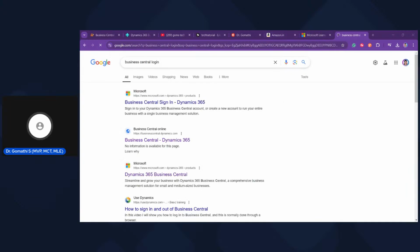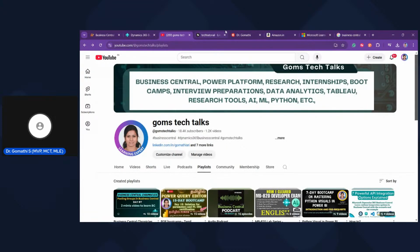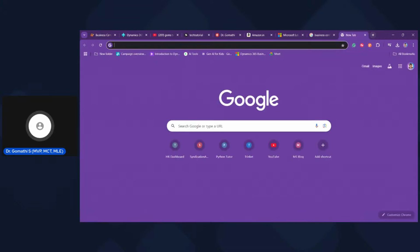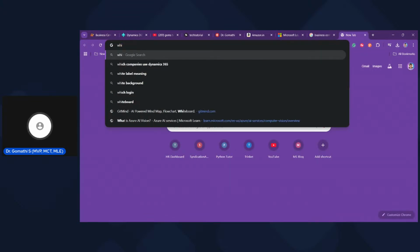What is that organization or school account? I'll copy this link and paste it in the chat. If you want, you can try to log in. The only thing is you should have your organization id or your school email id. What do you mean by an organization id or the school email id?